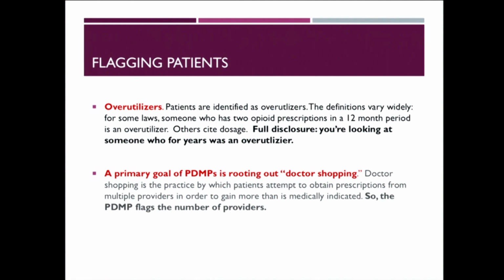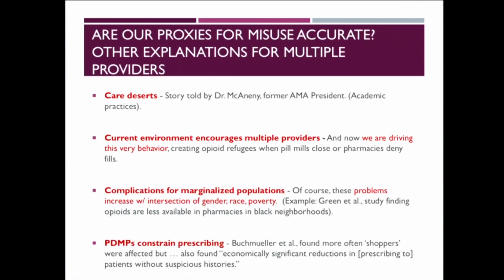The other aspect is shopping. So a primary goal of PDMPs is to root out shopping. And what that is, is when patients go either from pharmacy to pharmacy or doctor to doctor trying to get more medication than is really medically indicated for their condition. So to stop that, PDMPs flag the number of providers somebody sees. And my question is, that's sort of a proxy for misuse, but are they really accurate? Because there are other reasons that people might have multiple providers. For example, what we call care deserts.